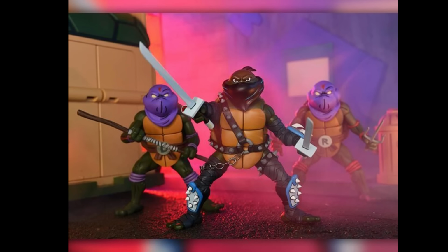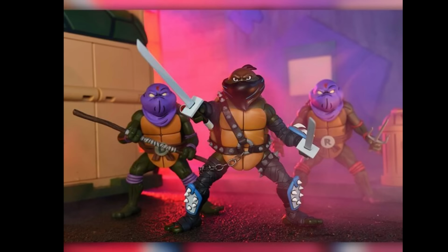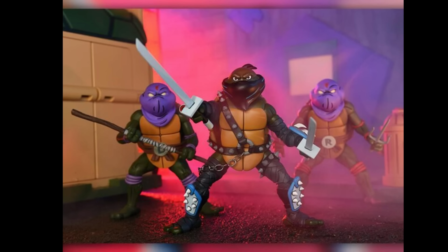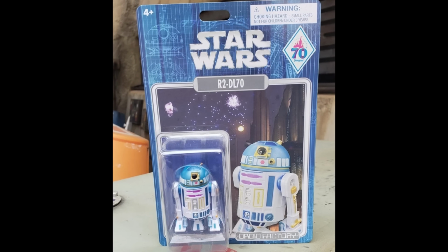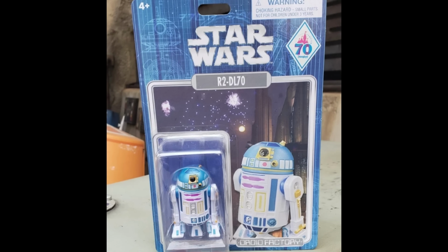And then more of the Haulathon stuff. I'm kind of finding out why people are so excited each week about Haulathon stuff that's already shown up in the stores. I'll explain that. I kind of got that explained to me. And then we got a new droid and a little bit more Star Wars news this week coming up.